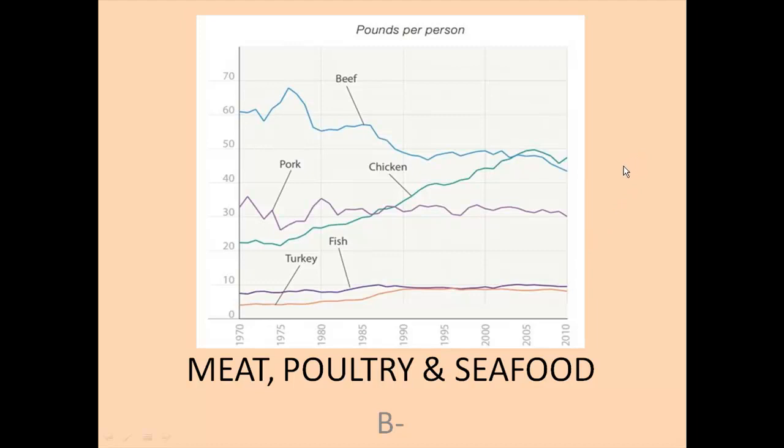So B minus here. I might add, you might wonder why Kentucky Fried Chicken changed to KFC. You can probably think the reason is because they didn't want people to see the word fried in the name, because that's kind of a negative connotation.